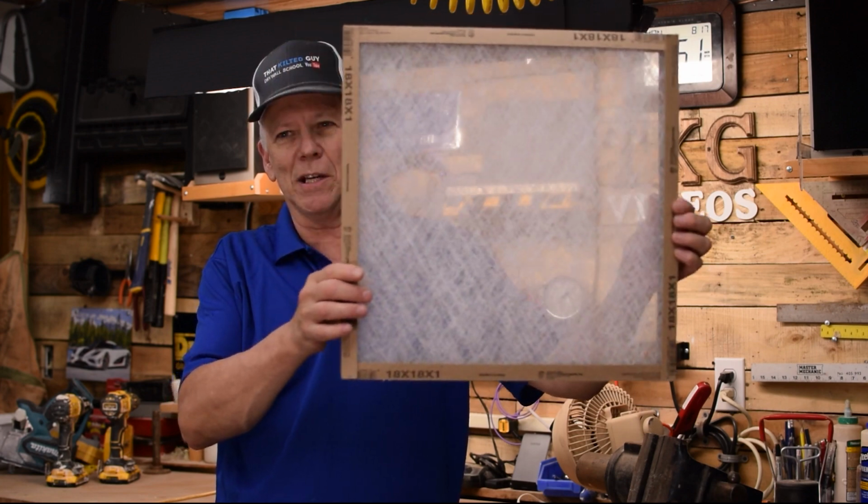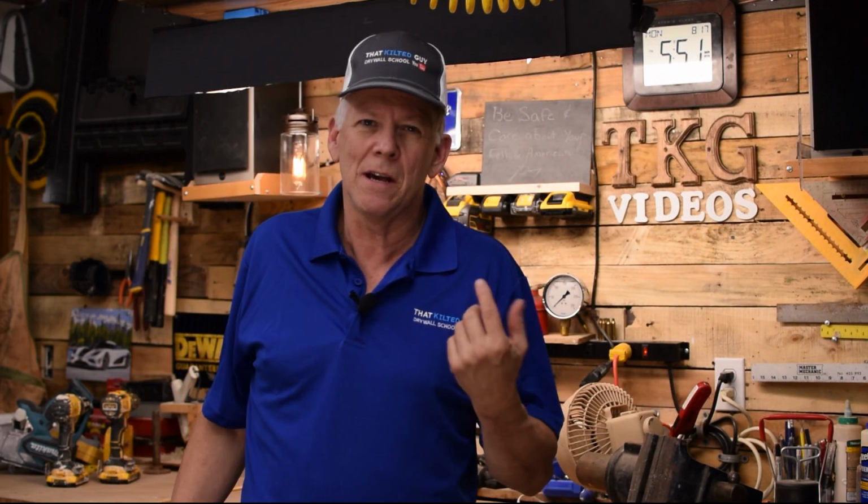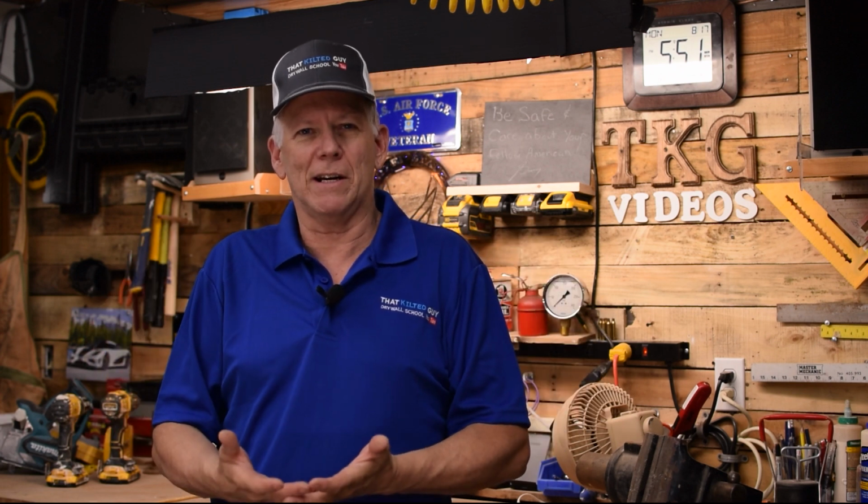If you can see through it like this, all that's good for is like pet dander, hair, dust bunnies, a stray cat. No, seriously, we have cats. It doesn't stop much, so you want to get a filter that's got a good filtration to it. So go for that 8 to 12. Now you don't want to go too high. You might think, well, higher has got to be better. I'm going to filter out even more, right?